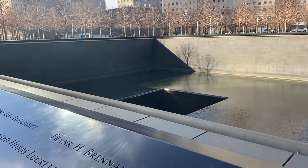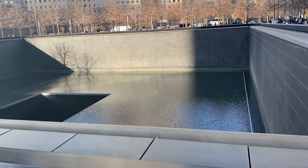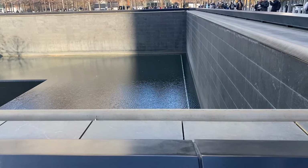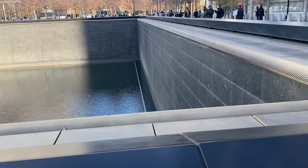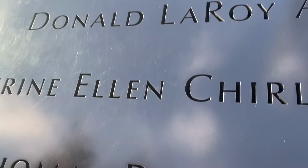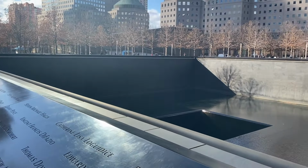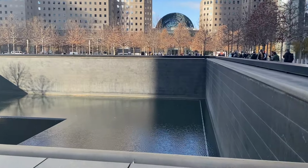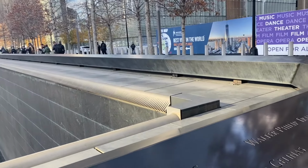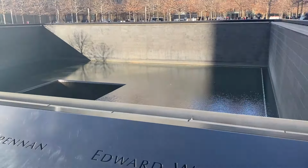Wow. So this is where one of the towers stood. Which tower would this be then? This would be the South Tower. I take it these are all the names of people who died. They go all the way around, and I presume around the other tower as well. This is the North Tower. So very, very emotional standing here. This is the North Tower then that we're at the minute.